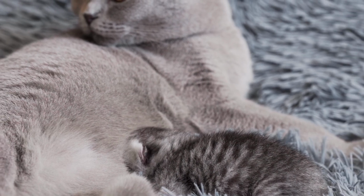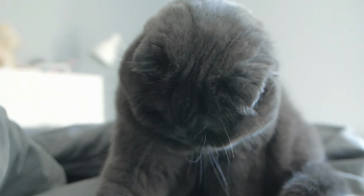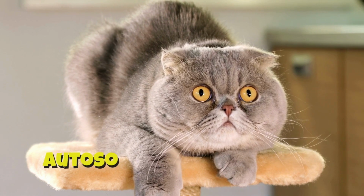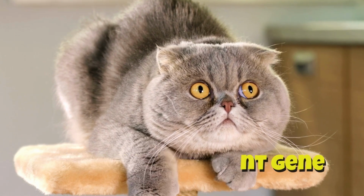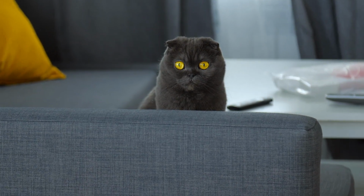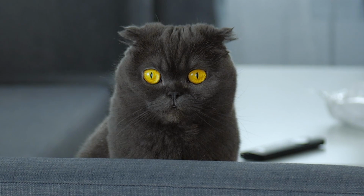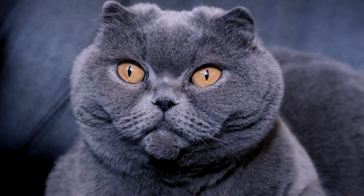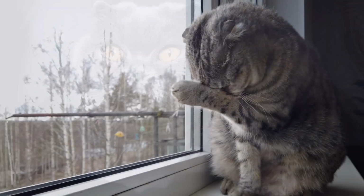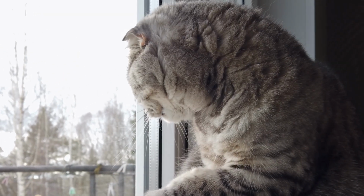However, as breeders worked to establish the breed, they began to notice that the same gene responsible for the folded ears also caused significant skeletal issues. The gene that causes the ear fold in Scottish Folds is an autosomal dominant gene, which means that the cat only needs 1 copy of the gene to exhibit the folded ears. However, this same gene interferes with the body's normal development of cartilage, not just in the ears, but throughout the cat's body. This leads to the formation of abnormal bone and cartilage, which in turn causes the various symptoms of osteochondrodysplasia. The effects of osteochondrodysplasia in Scottish Folds can vary in severity, but the condition is often painful and debilitating.